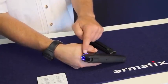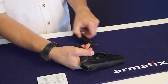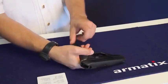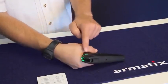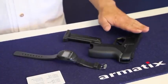The gun's designed for .22 LR caliber and weighs 1.1 pounds without the magazine. The magazine holds 10 rounds, and the effective range is 226 feet. The pistol and watch set was scheduled to sell for $1,800.